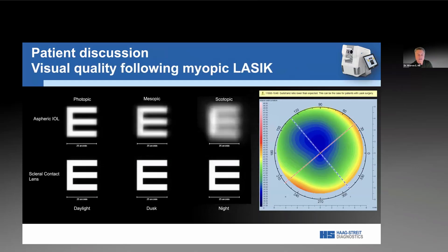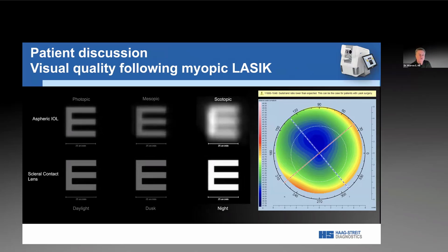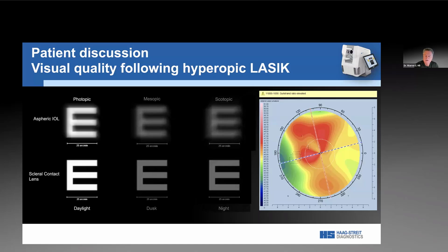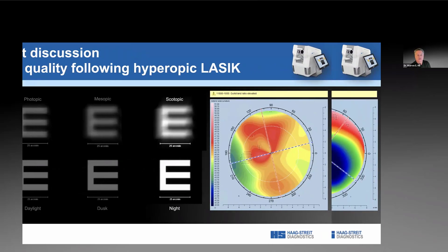Here's somebody with myopic LASIK, and really not a surprise. They see better during the day than they do at night. And we can show them that with a scleral contact lens, we could return their vision to something that's almost normal. And here's somebody with hyperopic LASIK, same thing. With a smaller pupil, they see a little bit better. This is a very irregular cornea. Toric IOL probably wouldn't be indicated here. But with a scleral contact lens, we can get things almost back to normal.